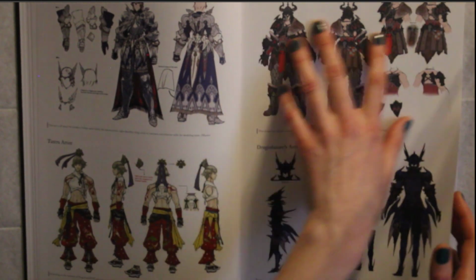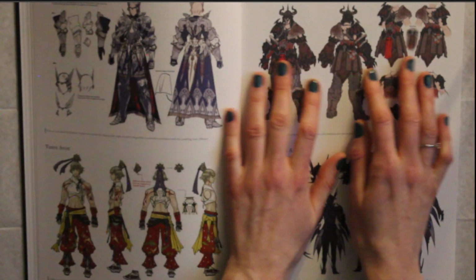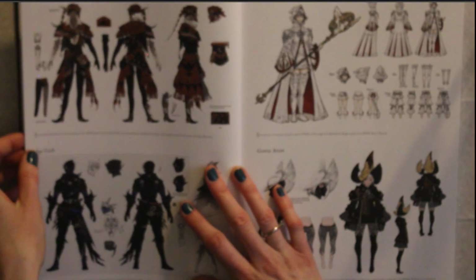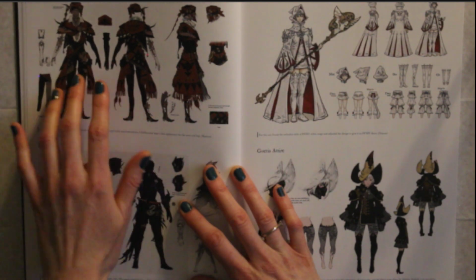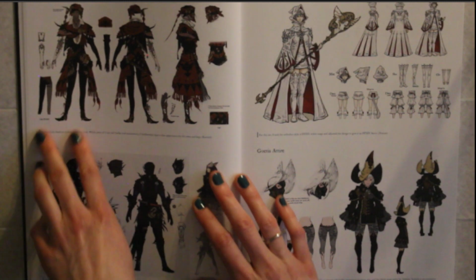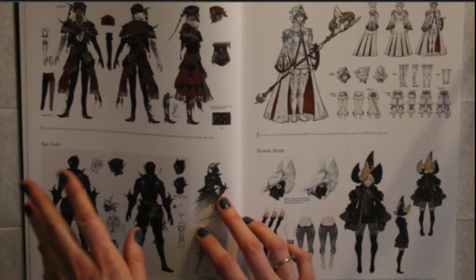And again, I love this aesthetic. I mean, you can just tell that that is a Paladin and that that is a Warrior, without me even telling you. This is what I probably roll. This is the ranged attire. So this will be for things like Dancer. Actually, no, because Dancer didn't exist in Heavensward. This will be for Machinist and Bard. Then we have the... I'm assuming this is for Ninja, because it has its own gear for some reason.